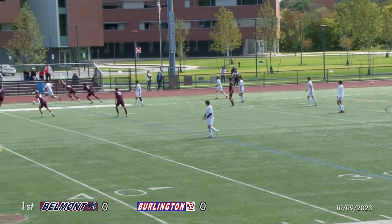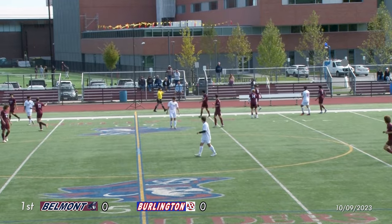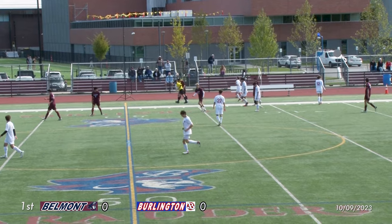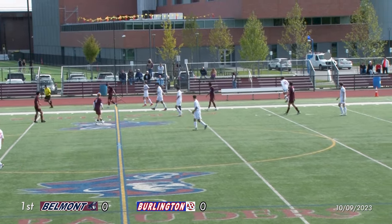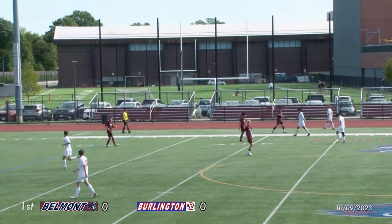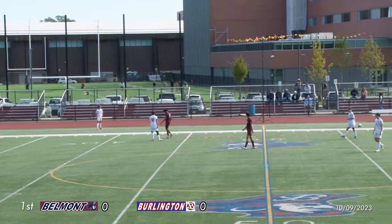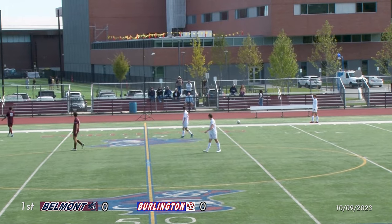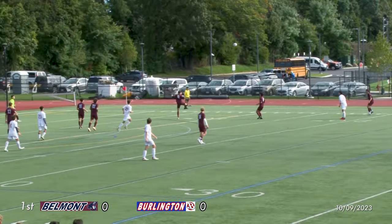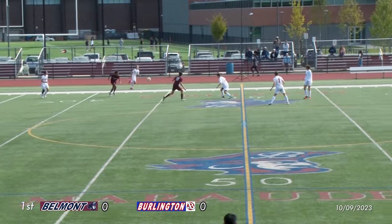Fighting for the ball on the far sideline. Burlington comes away with it, trying to go down the field. Foul called. Warning given. Burlington with the free kick. Looking to go long, just trying to get something going on offense. Haven't had many chances, they've been booting it down the field by our midfielders. But Belmont intercepts it again.